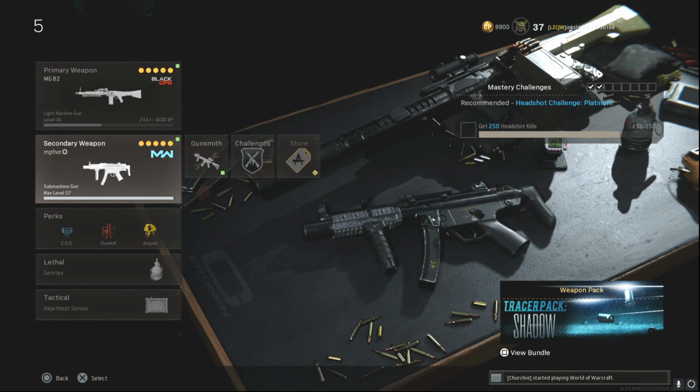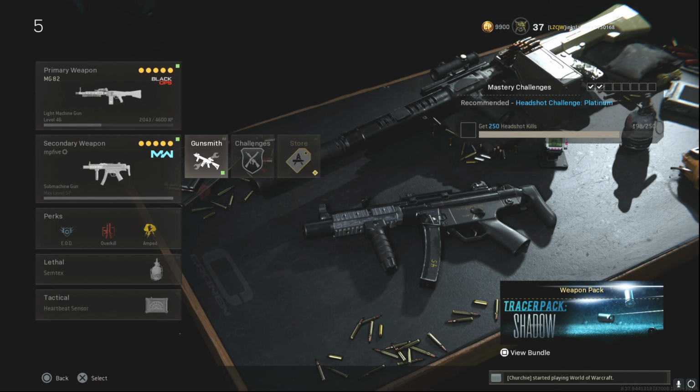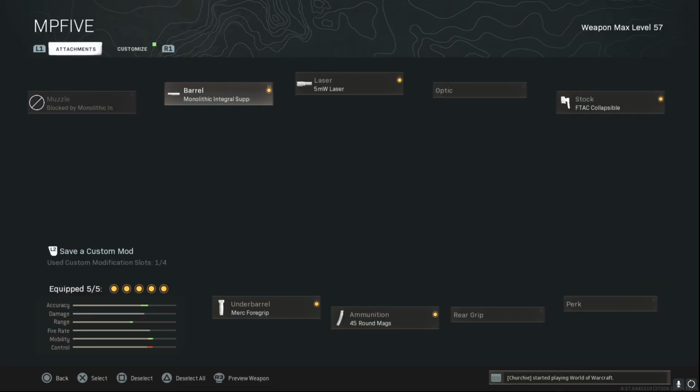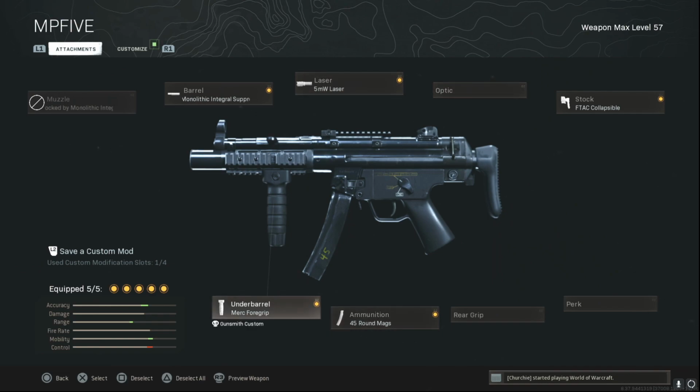Some of the other short range weapons you can use is, first of all, the MP5. I've been leaning a little bit more towards the Modern Warfare one these days. What I use on it is the monolithic integral, 5 megawatt laser, the Merc foregrip, the 45 round mags, and the collapsible stock. Basically, this is kind of like a good medium between fast movement and still being able to control the weapon. The monolithic integral is absolutely necessary, and on top of that, I like the Merc foregrip for recoil control. This is a great up close weapon. It's decent at mid range, can't really use it at long range.